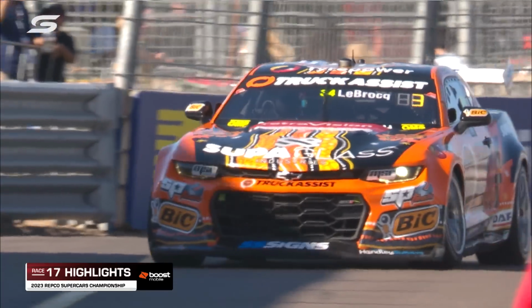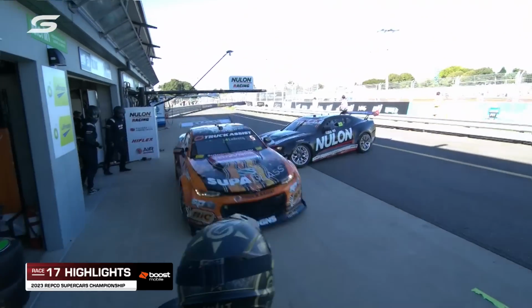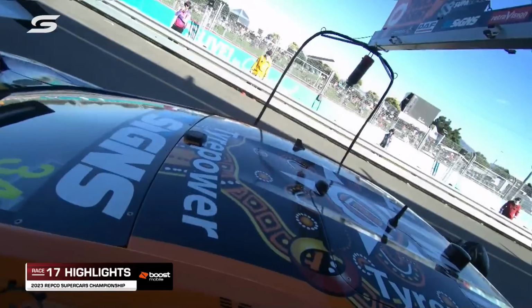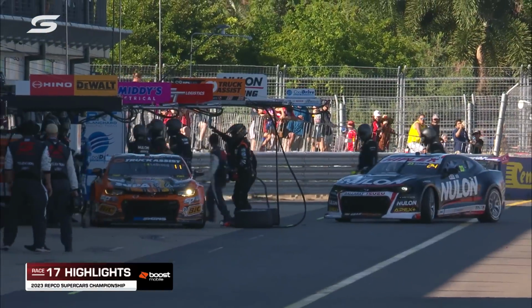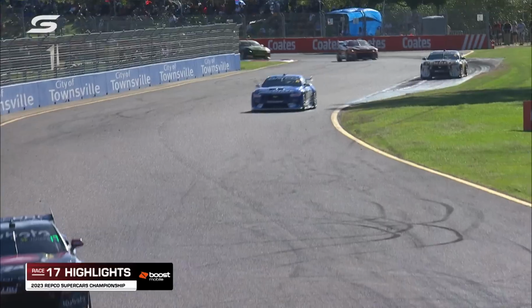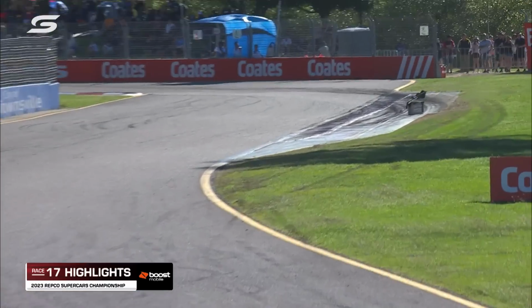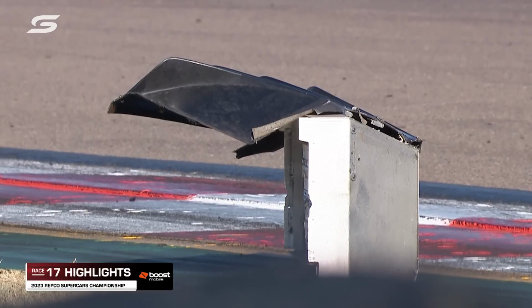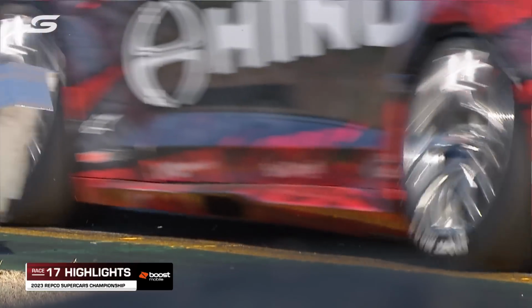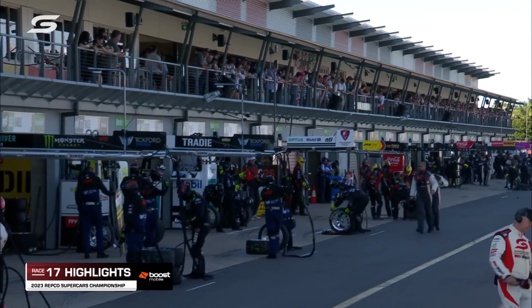And then LeBrock comes in, and this was a spooky moment, and it's going to be investigated post-race. Lucky that he was able to get through that narrow gap, even luckier that nobody was caught. They were sliding Tim Slade's car back out of the garage, and they just pushed it straight into the path of the oncoming vehicle. Unfortunately, a little bit of the diffuser and the aluminium shroud from underneath the back of Cam Hill's car came off over at the back at turn 5, and that triggered a safety car.